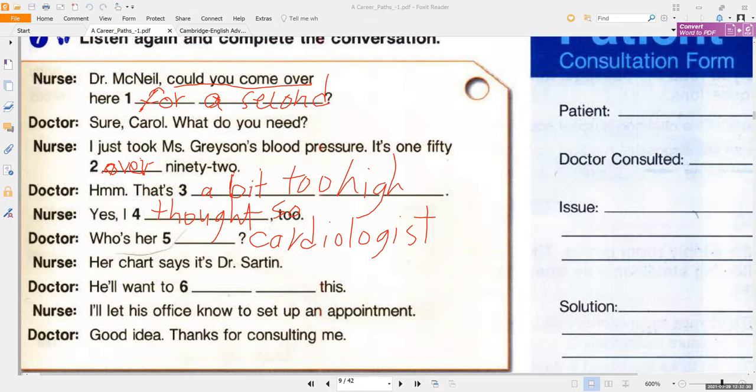Her chart says it's Dr. Sartin. He'll want to know about this. I'll let his office know to set up an appointment. Good idea. Thanks for consulting me. He'll want to know about this. About.